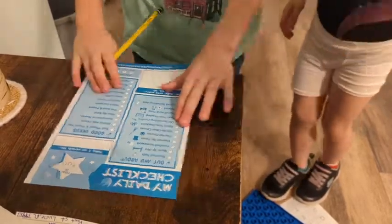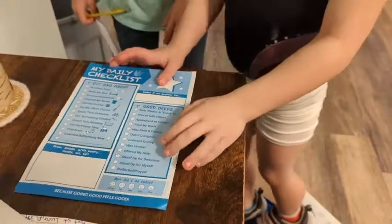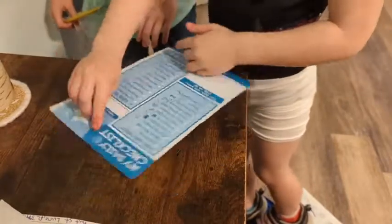Here I have my kids in action using this thing, and they're actually arguing over who gets the pad. So that's kind of cool too.